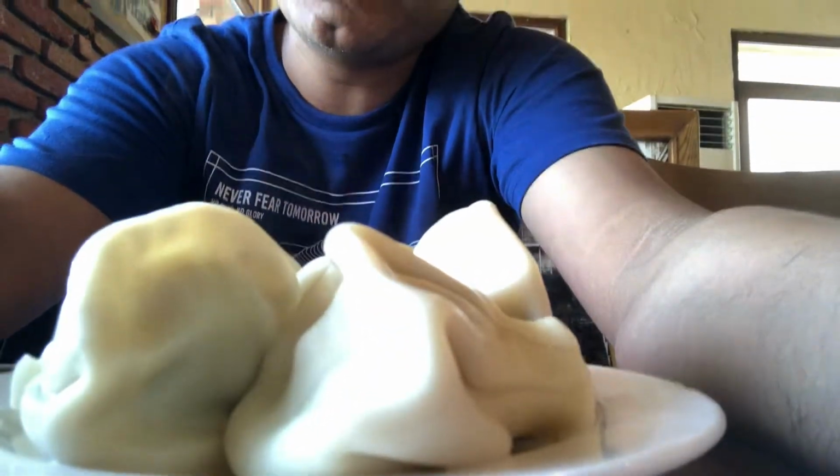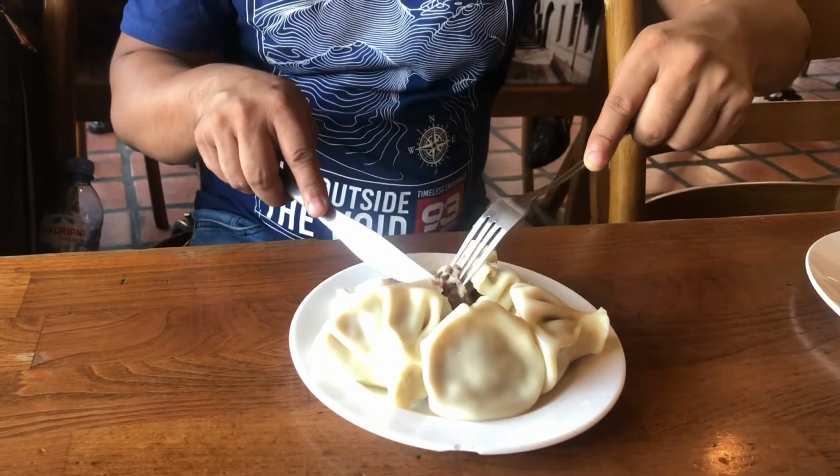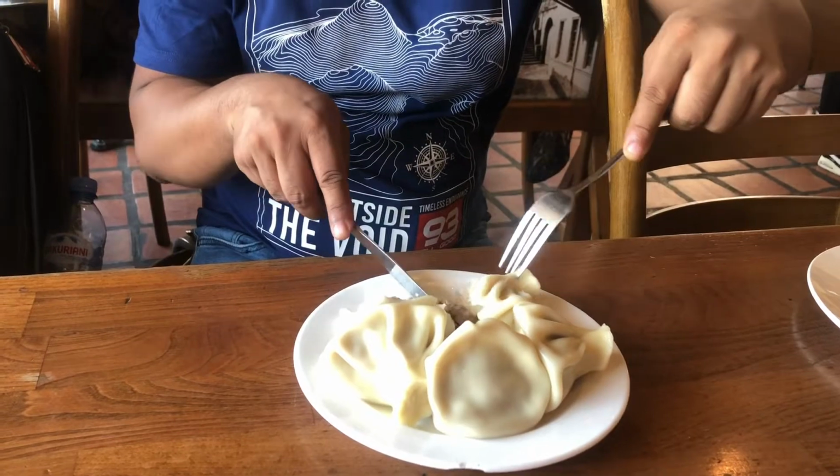So guys, I have ordered a typical Georgian food that is similar to Nepali momo, called khinkali, and I'm going to try this one. It looks delicious. It's filled with juicy stuff, similar to our typical Nepalese food, momo.